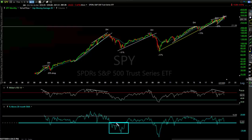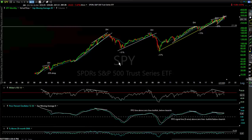If you don't like looking at the line trying to determine, well, here it is. That's pretty clear. There's the 2000 to 2003 bear market. Here's the 2007 to 2009 bear market. And the next one will almost certainly have the SPY trading below the 20-month moving average. All right, so that's it. Since I've explained it, we'll go through it a little quicker on QQQ.